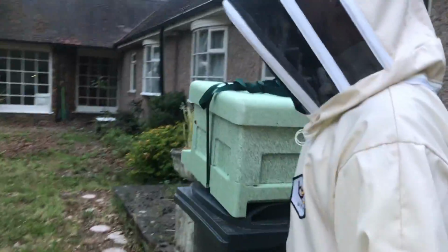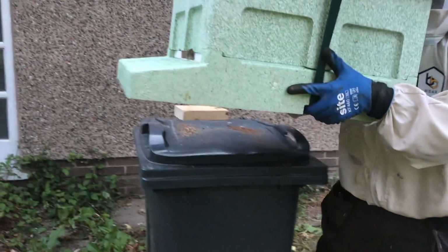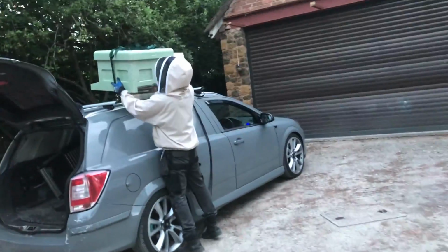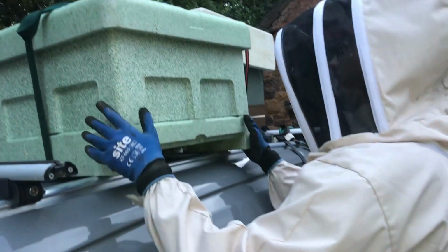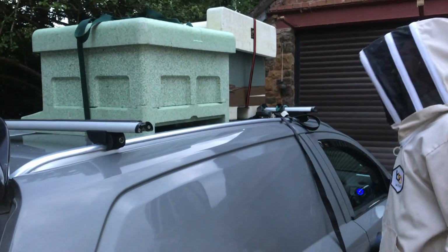Wow, that is very heavy. Listen. Oh, he's got me, the bastard. What the? Why did he have me then? Did he get me? This isn't even normal. That's sideways on, by the way. That is heavy. That is very heavy. There's a lot of bees in there, man. So much for a nice paint job.